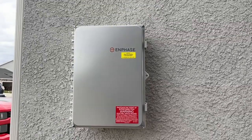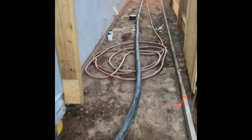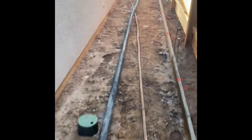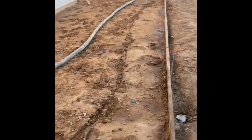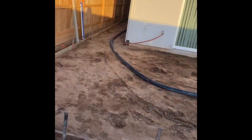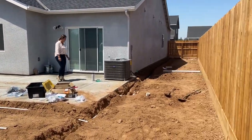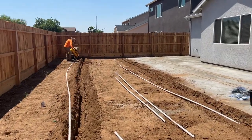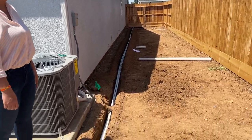This is the solar panel box, PG&E, gas. Sprinkler pipe.